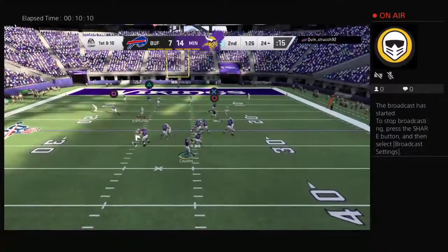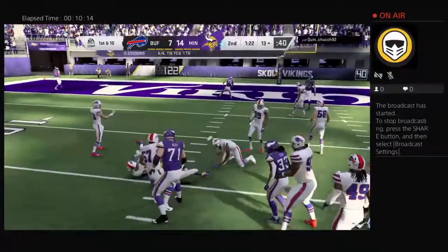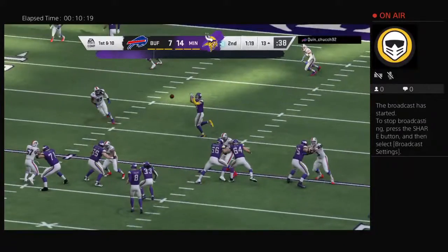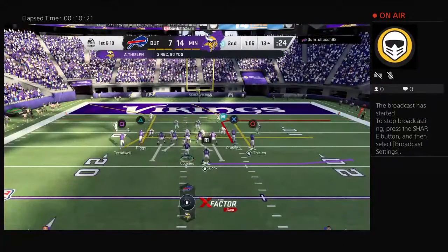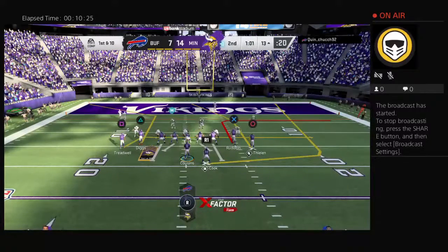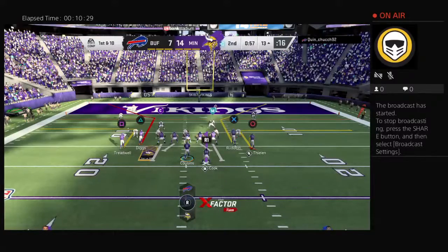To the air again, it's Cousins. That's complete to the receiver, Thielen. And they'll work it inside the 15-yard line before it's all said and done. It's a gain of 11 as the Vikings pick up the first. Cousins going to come up on a 1st and 10. And he's a perfect 6 for 6 here to start the ball game.